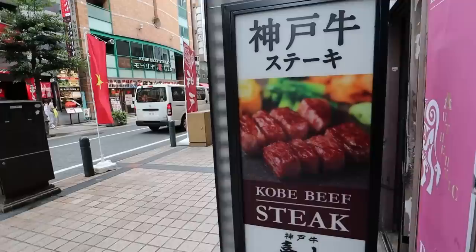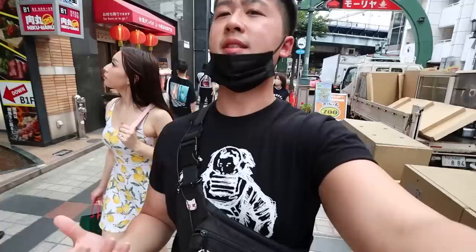We're now walking on Ikuta Road. A whole bunch of Kobe beef restaurants here. Now we've had Kobe beef here before at a top 10 Kobe restaurant. But today we're gonna try something a little cheaper, more mid-tier, because if you're coming to Kobe, you gotta try the beef. Am I right? Yeah, you're goddamn right, we're getting some Kobe beef.